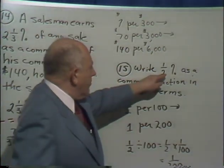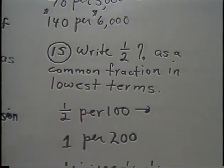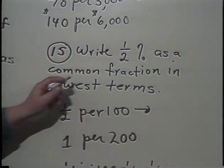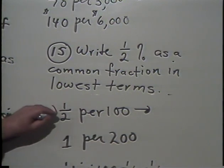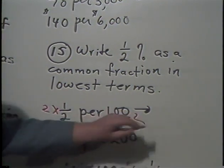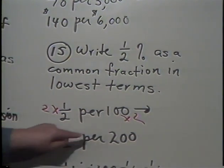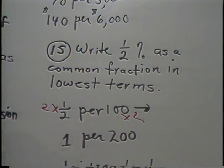Okay? And let's just do some more here. Let's take a real small percent. How do you like this one? 1/2%. Not 1/2, but 1/2 of 1%. See, a half of a percent. So you write 1/2% as a common fraction in lowest terms. You see, 1/2% means 1/2 per 100. Multiply this number by 2, multiply this number by 2. If you take a half out of each 100, that's 1 whole unit out of each 200. So a half of a percent is 1 part per 200.